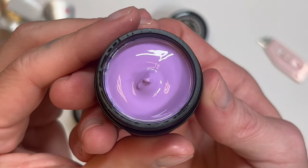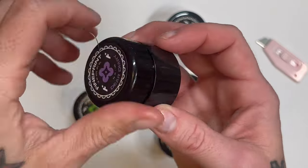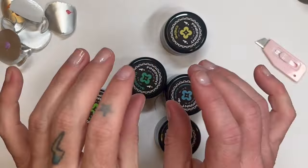Oh, this purple. Okay, this and Clueless are my two favorites so far. That is really pretty. Oh, the things you can do with this for spring and summer nails.